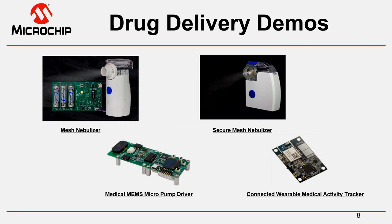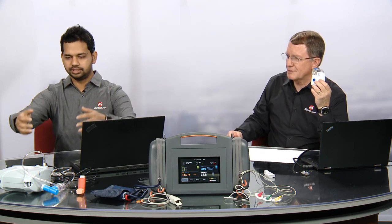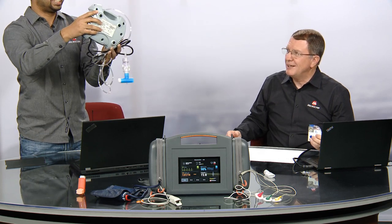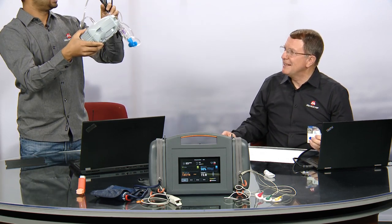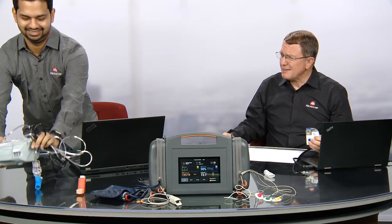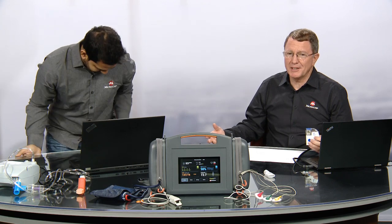So the first one I can show is this nebulizer, and actually what we're replacing is this. If you want to maybe pick that big one up first, and then we can get this one right here. Yeah, this is the typical nebulizer breathing machine. It does its job, but it's big. It's bulky, and designing it is a very expensive design process. It plugs into the wall, draws a lot of power, it's got a motor, it's got a pump, it's got electrical circuits in it.